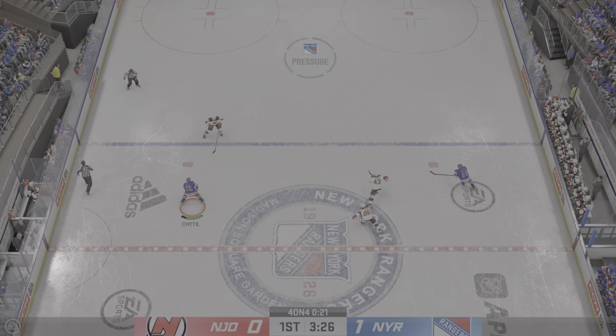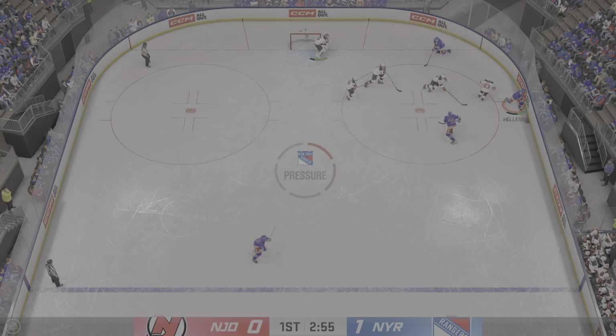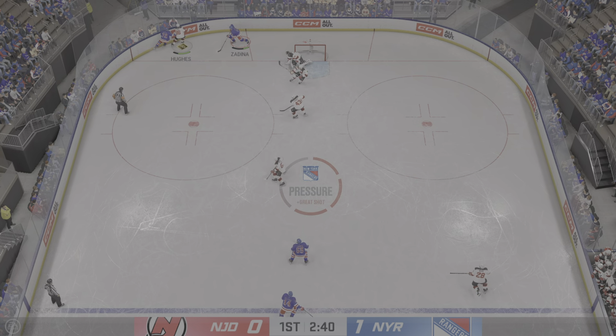Well, he's got such a great set of hands, and he displays such patience. I mean, he makes his opponent move first, and that's exactly what he wants, to manipulate them and create space for himself. He gets to the net, and the goaltender makes a huge save. Oh, he didn't get all of it, but just enough to keep it out of the net.